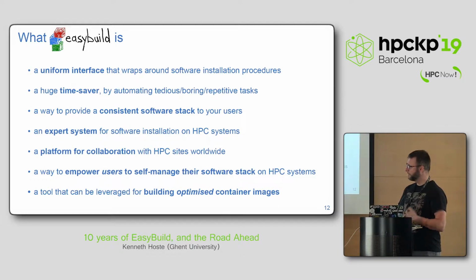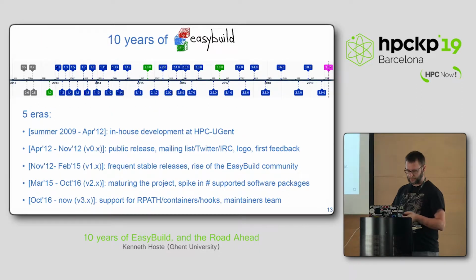Users can use it to manage their own software stack in their user account on top of what we provide centrally on the clusters. So if they, for some reason, want to have a different configuration of a software package, they can just pick the easyconfig file for that software package, make any changes they need to make, and just rebuild that, and everything else in terms of dependencies they can leverage what's already there. And we see more and more of our users, and other sites are reporting this as well, starting to realize that they can do this. And you can use EasyBuild to build optimized container images as well for the software you care about.